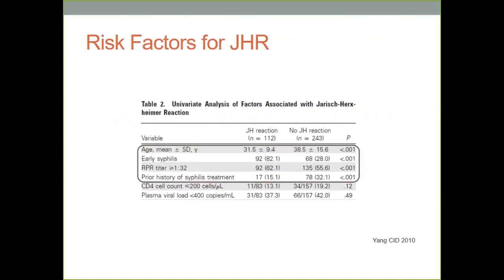This is a nice analysis that was done in 2010 in CID, looking at some of the factors associated with Herxheimer reaction after penicillin treatment. And what you can see here is that it was more common in younger patients, more common in early syphilis compared to late syphilis, more common with high titer disease, at least 1 to 32 or greater, and less common in people who had syphilis treatment in the past. So if you know this is a true incident syphilis infection, the Herxheimer is more likely to happen.